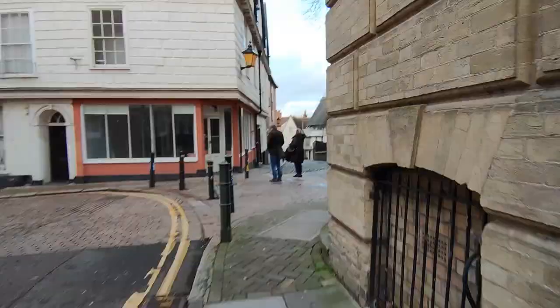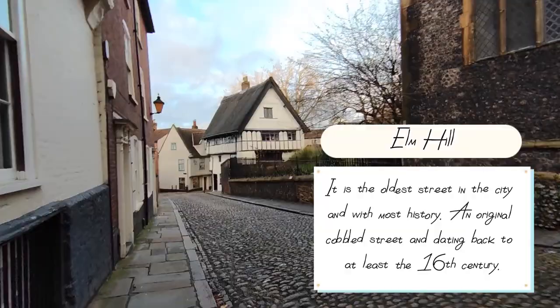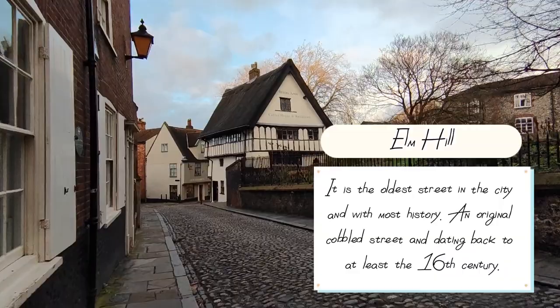Elm Hill. It is the oldest street in the city and with most history. An original cobbled street and dating back to at least the 16th century.